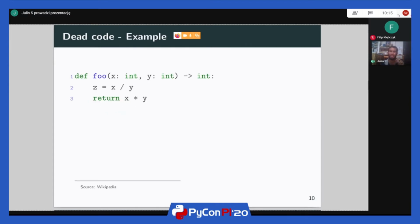This example I copied from Wikipedia. There's a function foo accepting two integers x and y and returning an integer which is the product of x and y. Note the presence of line 2 where a division operation is done, which has no bearing whatsoever on foo. But it won't cause any errors. It will go on. As we see, passing 3 and 2, we will get 6. Well, apparently it works fine.